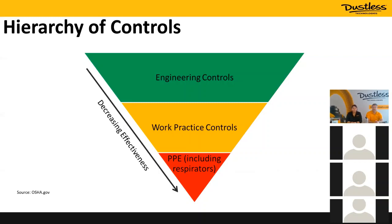And the last resort is your PPE. So going directly to a respirator is not the first thing you should do and probably will get you in trouble. That should be the last line of defense. And actually, we'll get to Table 1 in a second. Table 1 is also organized that way.